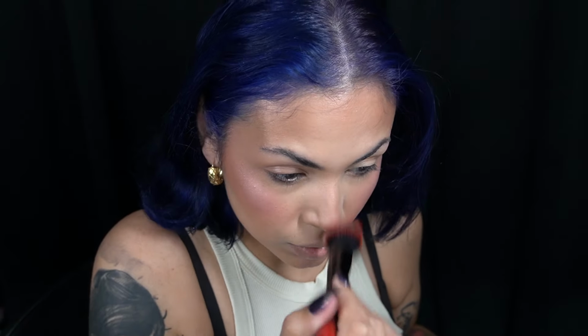I'm taking my Heather Austin Resurgence highlighter palette. I love this palette so much. I'm gonna actually go in with the same brush, and I'm gonna use Rebirth right here. It looks white, but it has this gorgeous pink glow. Oh my god, it's unreal. It's just unreal. I love it so much. All right. How beautiful is that color? Oh, so good, so good.